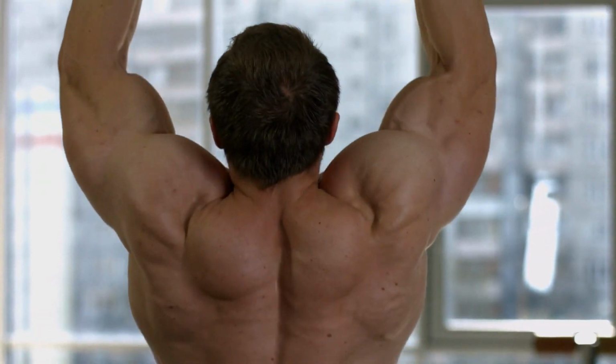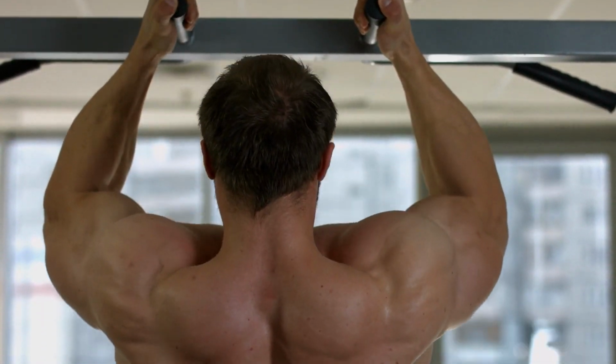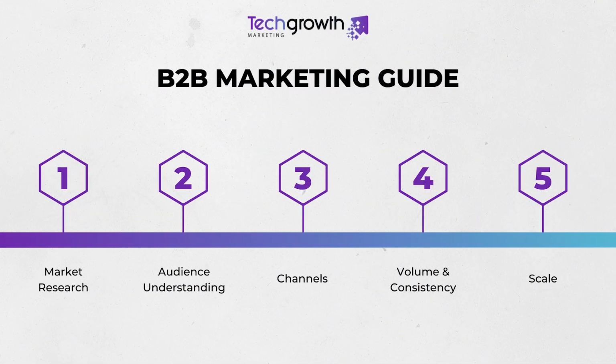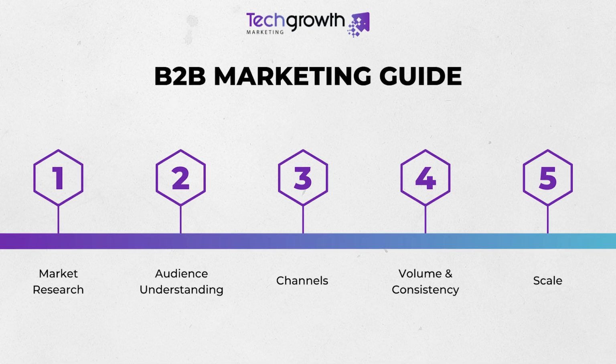The only difference is the amount of times you've been to the gym and the consistency of that activity. So just be aware, one of the major pitfalls that I see is consistency and volume. Whatever channel you pick, be aware you have to stick with it for a certain period of time to get over the hump.